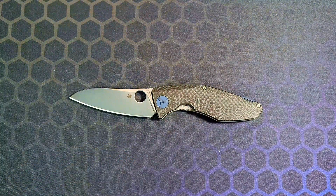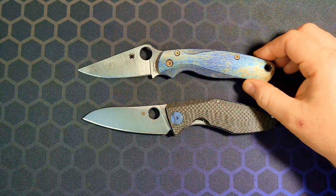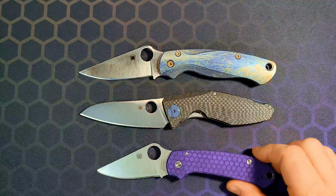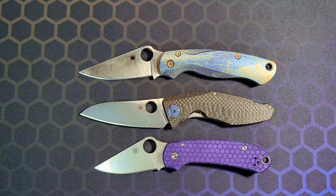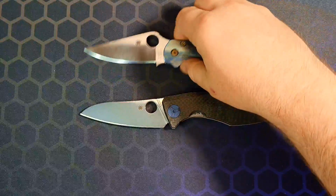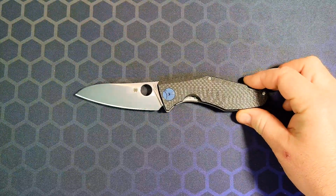Let's get out some of its brothers and sisters. We'll go through a few different Spydercos here. First of all, we'll go with Golden, Colorado, USA. That is the Paramilitary 2 up next to the Drunken. And the Spyderco Para 3, this one wearing a fancy set of scales just as that one is. Mr. Eddie also anodized those, by the way, so pretty good job on that, I think. Put up the USA versions right here.